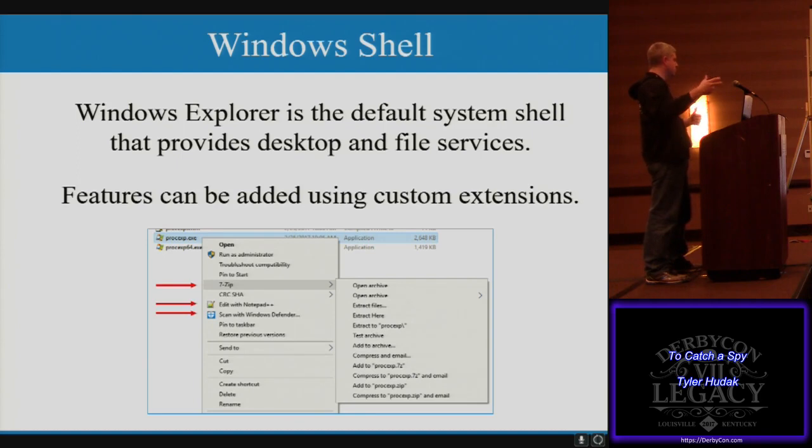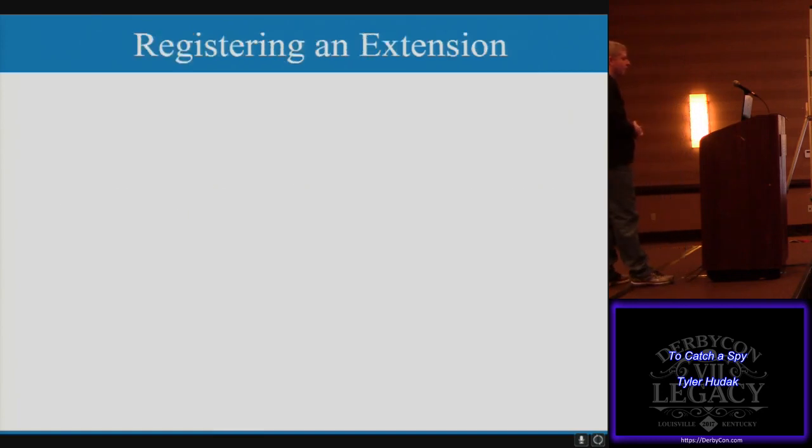Microsoft has a great article on MSDN on how to do all this and everything that you can do with it. But obviously, if we can add a normal shell extension, then attackers can add their own as well. And the nice thing about shell extensions is, because they're hooked into Explorer, they will start up when Explorer starts up, which is when the system boots up. Some handlers work better than others, so your mileage may vary, but this is definitely done by malware. So let's look into how this is done. Let me talk about how you register an extension initially.